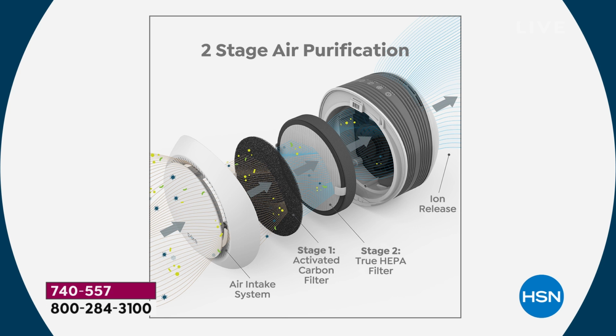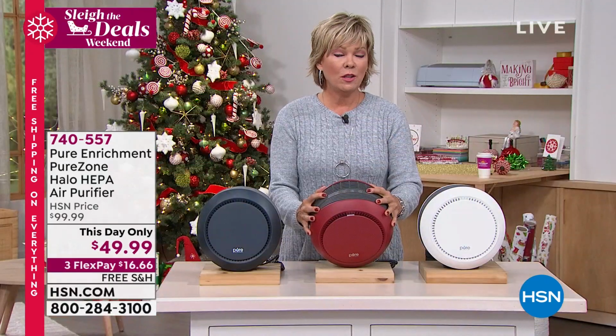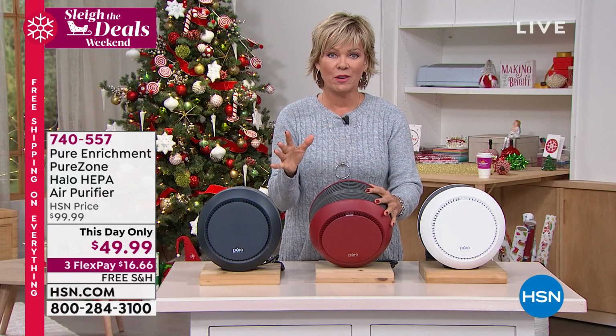This is such a unique machine, Callie, because for the first time ever, you don't have to have this 6 inches away from the wall because it doesn't intake the air from the back. So you can even have this in an office on a shelf behind you, out of the way, where you're not tripping over it. What a great point that is. The Halo is a whole different design than any other air purifiers that we offer.